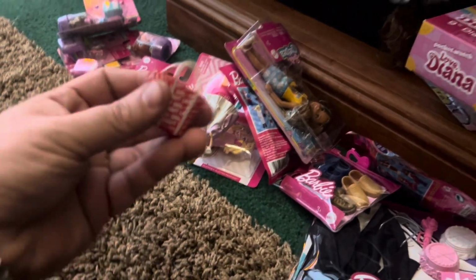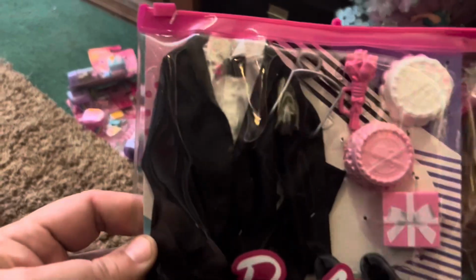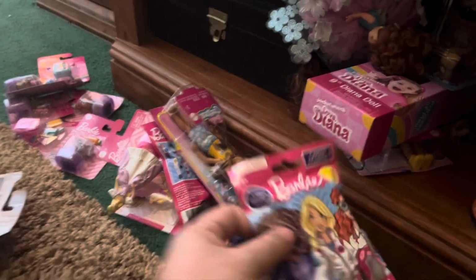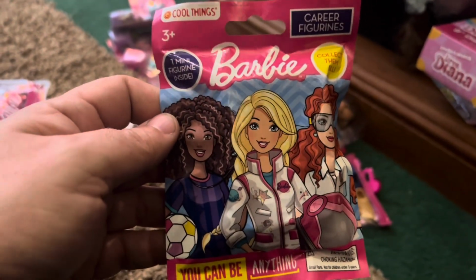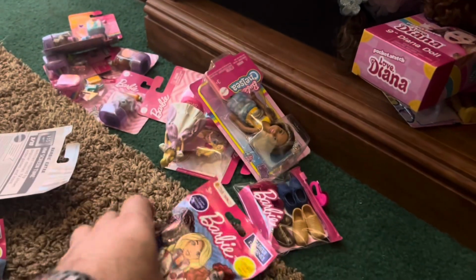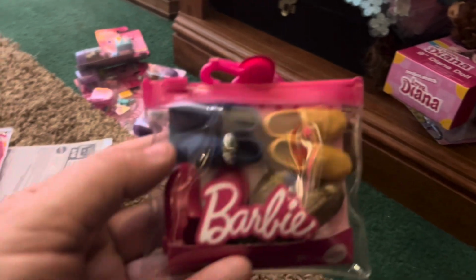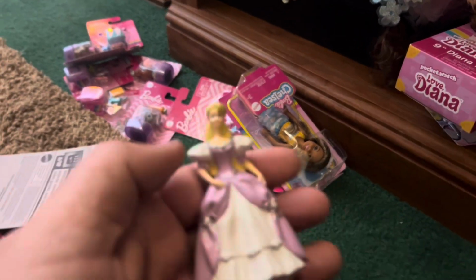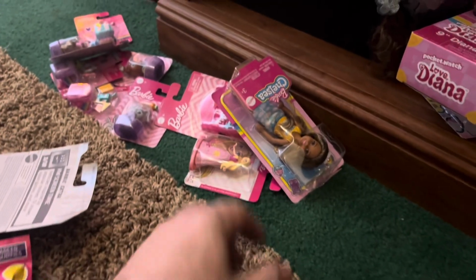And then here's just a little loose Barbie purse worth about $1. I get a lot of little toys on Whatnot app. Then here's a Ken tuxedo still in the package worth about $12. And then we have some Barbie blind packs. They're worth about $4 each. I have 2 of those. And we have a pack of 4 Ken shoes worth about $8. The accessories are expensive. And then this little loose Barbie figure is worth about $4.